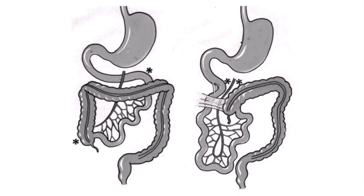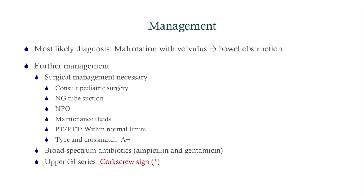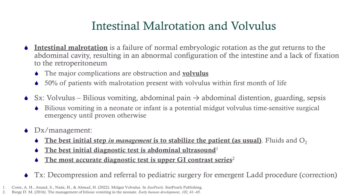Okay, so this is a cartoon of what it looks like. Notice that this is normal here. Notice that the duodenum crosses the midline, whereas with malrotation, not so much. All right, so that upper GI showed a corkscrew sign. Intestinal malrotation is a failure of normal embryologic rotation as the gut develops outside the abdominal cavity and then returns to the abdominal cavity. This results in an abnormal configuration.